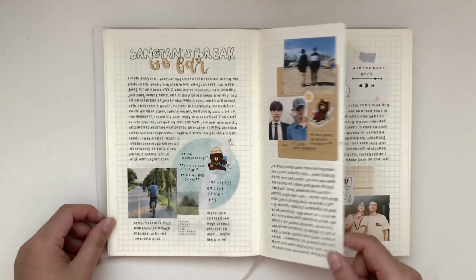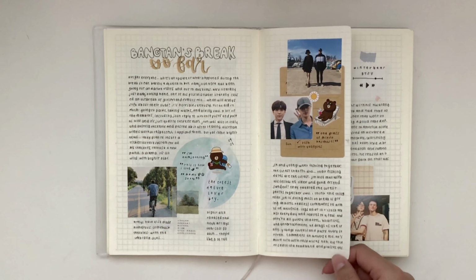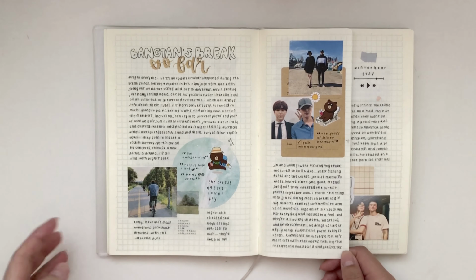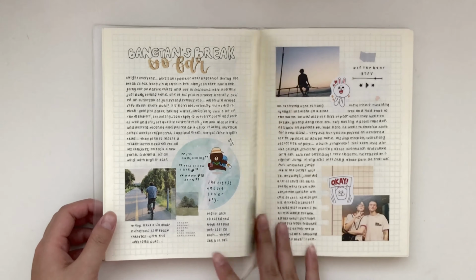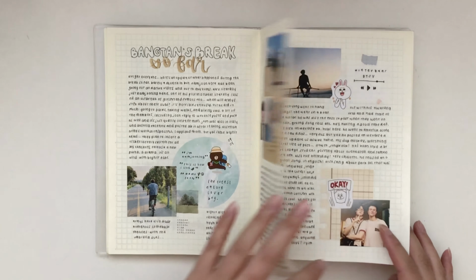Here is my first time trying out a Dutch door, and this is also a video on my YouTube channel, and it was really popular and one of my most viewed ever, so I'm really proud of this spread. I love how it turned out. It's really simple, but like it all fits together, so yeah.